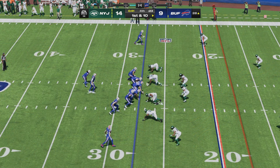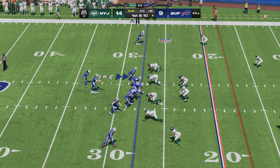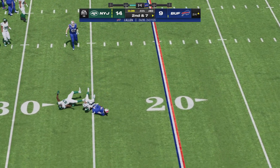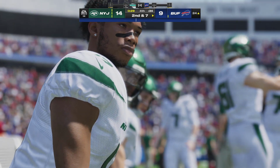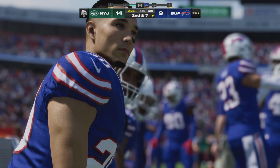They'll come up 1st and 10 here. Here's Allen. Swinging this out wide here for Cook. Sometimes it's hard to figure, but you can live with incompletions in this situation. You can't live with these short gains that take time off the clock. You know who loves it? This defense.